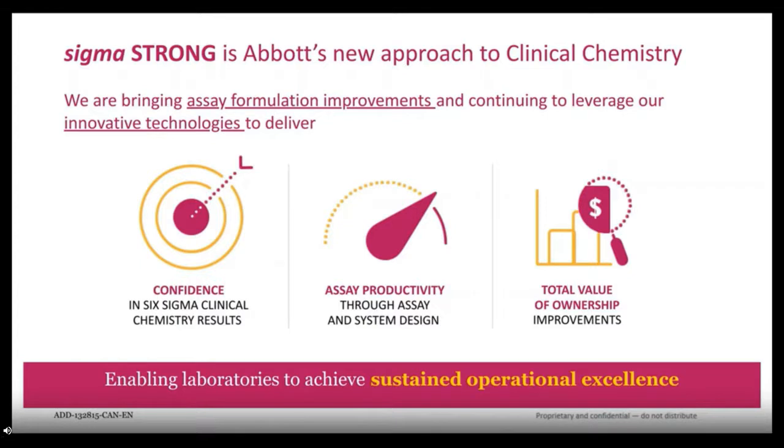So in particular, for the system design components, technologies such as ICT, integrated chip technology for your sodium, potassium, chloride determinations, FlexRate for enzymatic assays, and SmartWash, reducing that sample-to-sample carryover, all contribute to achieving operational excellence. And lastly, the area of focus is that total value of ownership improvements. So this is Abbott's new approach to clinical chemistry.